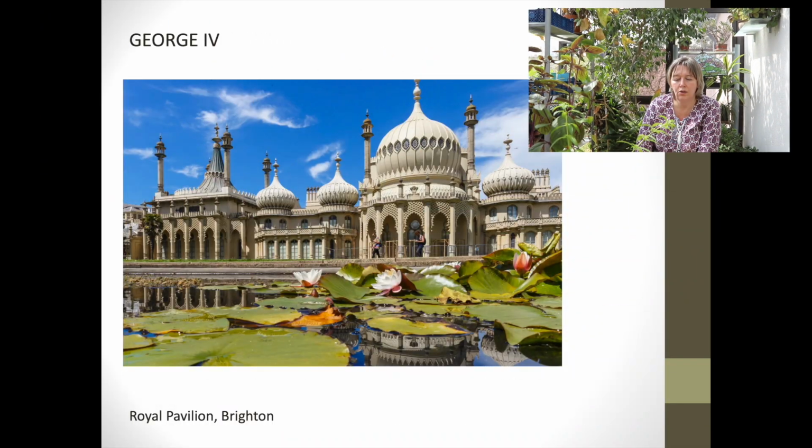But before we move to Victoria, we have George IV and his spectacular summer palace in Brighton called the Royal Pavilion. And as you can see here, this is a pleasure palace. This is something that looks like a combination of Taj Mahal with perhaps something from a Chinese fantasy. This was the palace that was used for pleasures, for balls and parties and feasts, and this is the early 19th century when people were discovering the English seaside, and this is really the beginning of seaside holidays, and the royal family led the way.